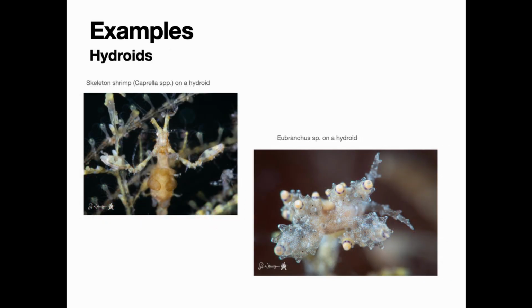The second thing I like to look at are hydroids or hydrozoans. Very often you're going to find things like skeleton shrimp or nudibranchs or even small shrimp and crabs on these hydroids. I found the cleaner hydroids are a little more target rich than those that are covered in what we proverbially call schmutz, dirt, dust, muck, whatever, sand. But you can see that there's a lot of life on these things that look like they're ferns. They're not. They're stinging animals.